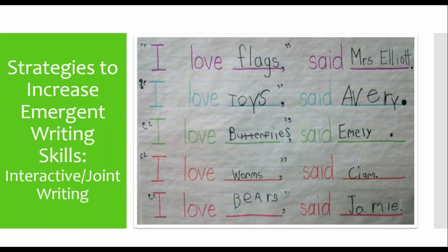Our next strategy for the classroom is interactive or joint writing. It's an instructional strategy that develops the children's understanding of how print works. You're actually sharing the pen with your students. As you share the pen, you pause, think aloud, and ask your students questions, like, what letter makes that sound? And how do we spell the word cat? As you ask these questions, the students will tell you what they think, and then you offer them the pen to write it down. You can see here in this example, there's a mixture of adult and children's writing on our screen.